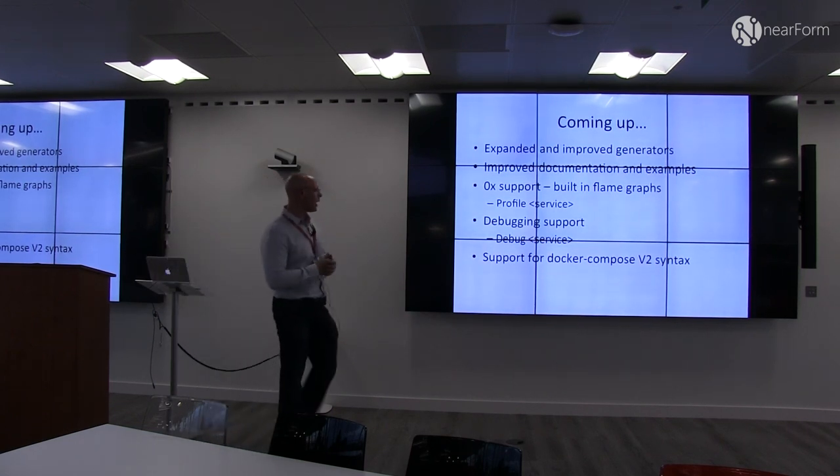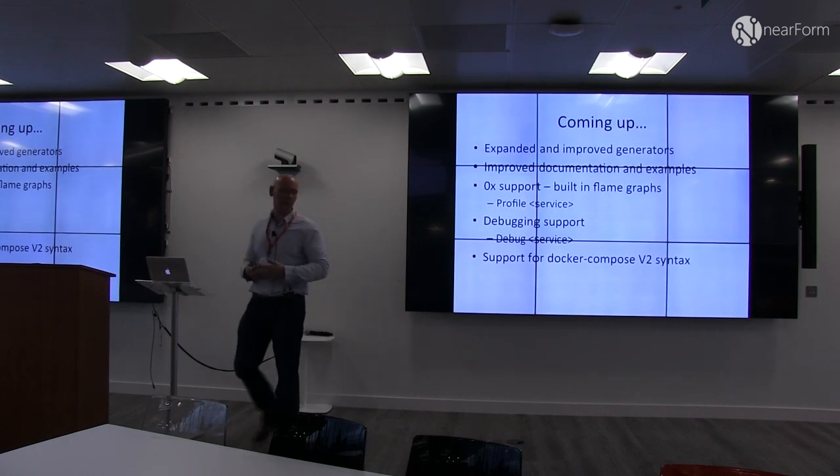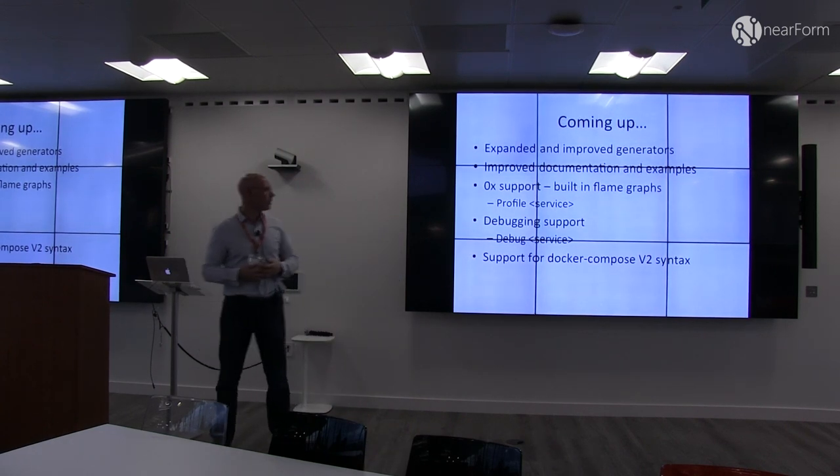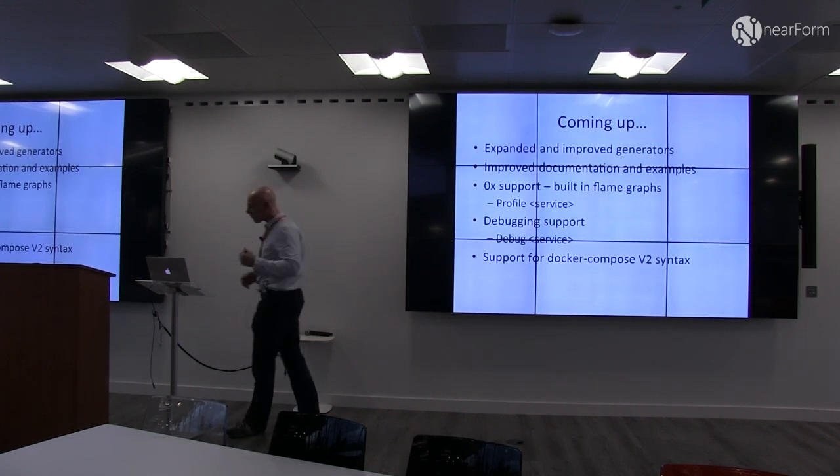And then finally, Docker obviously have updated the compose syntax to V2. So we'll be providing full support for the V2 syntax of Docker Compose.